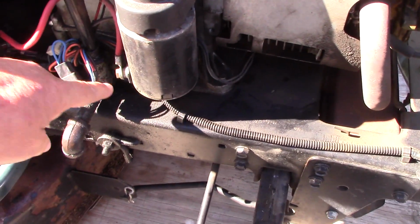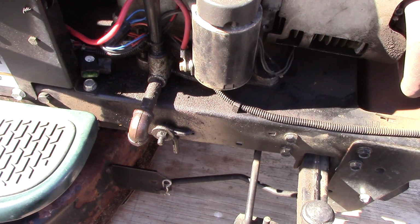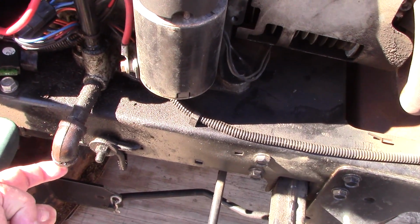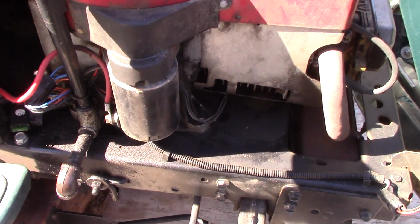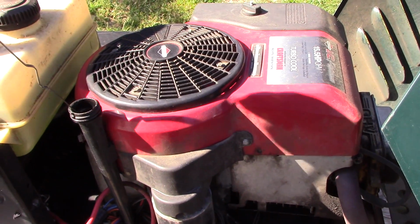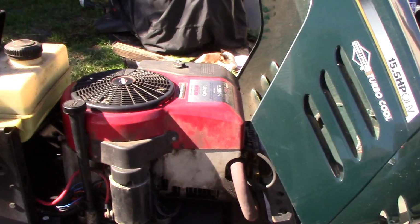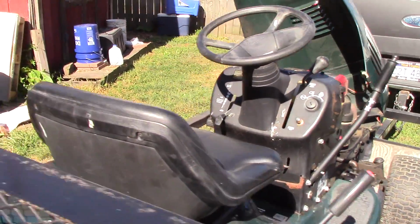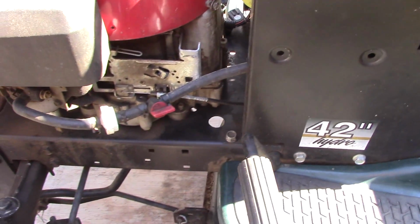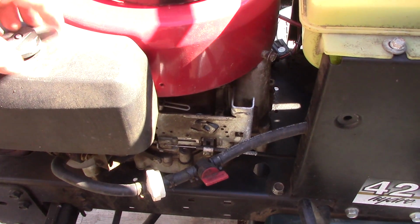I guess somebody fashioned a thing for the oil. I've never seen that before. The oil is such a pain in the butt to change on these things. I guess they changed that around, and now you just take this cap off to change the oil. But it's got plenty of oil in it. If I can get it to run, I'll change the oil. I don't know what the filter looks like, because for a 20-year-old tractor, it's really clean, which makes me wonder if the people they bought it from took really good care of it, or it sat for a long time.